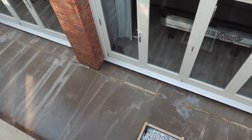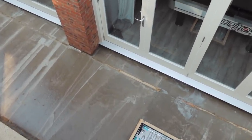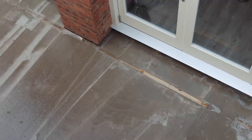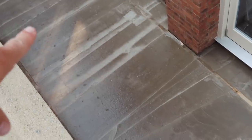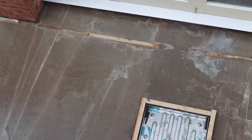Oh, I can see some. Yeah. Look by the door, little cat paws. Where? You can see them there. I knew someone would have got on it when it was a little bit wet.